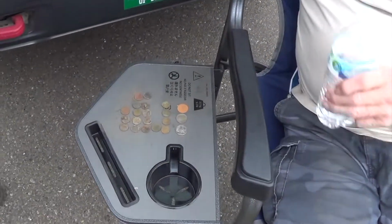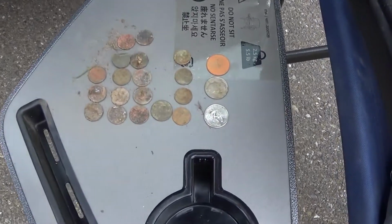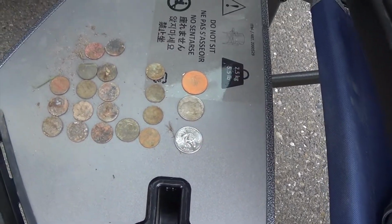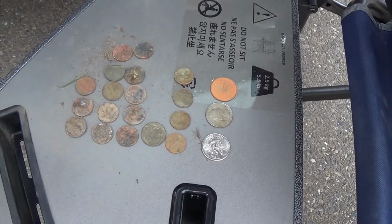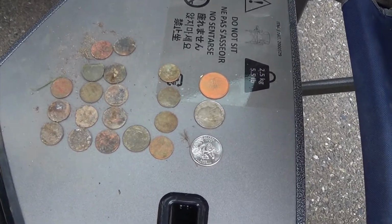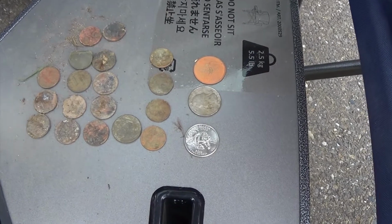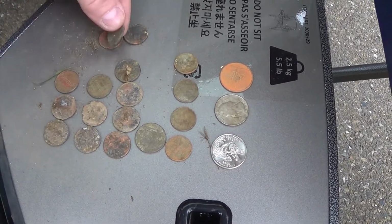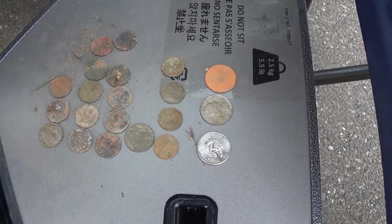Hey, I'm Burl. Used an XP Deus 2. After yesterday, I thought it'll be a long time before I do this bad. I only had to wait until today. And I did worse. Three quarters, four dimes, one nickel, and 13 pennies. This one got bent by a lawnmower. A little lawnmower penny there.